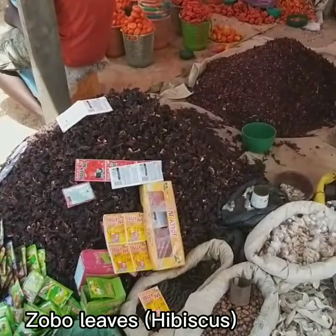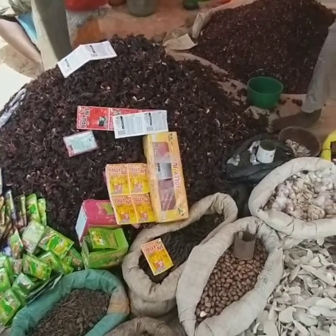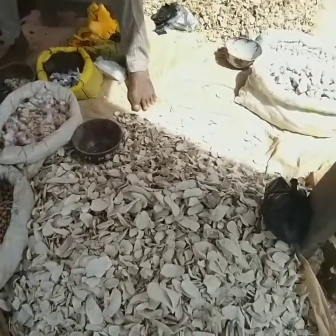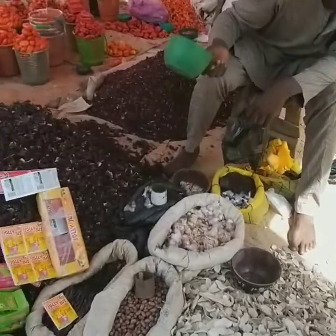It's been a while since I made zobo drink. So when I saw the leaf, I decided to buy and make the zobo drink. These ones here are the dried leaves. I bought one mudu for 950 naira. I also bought clove that I'll be using to prepare the zobo. They call it zobo pepper.